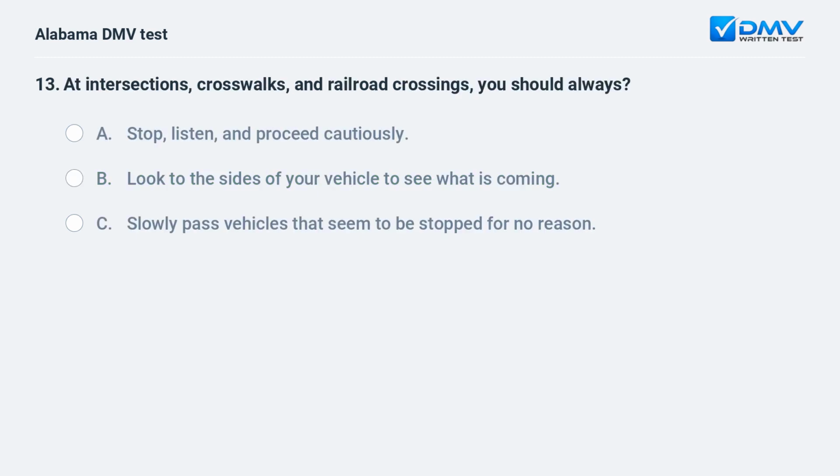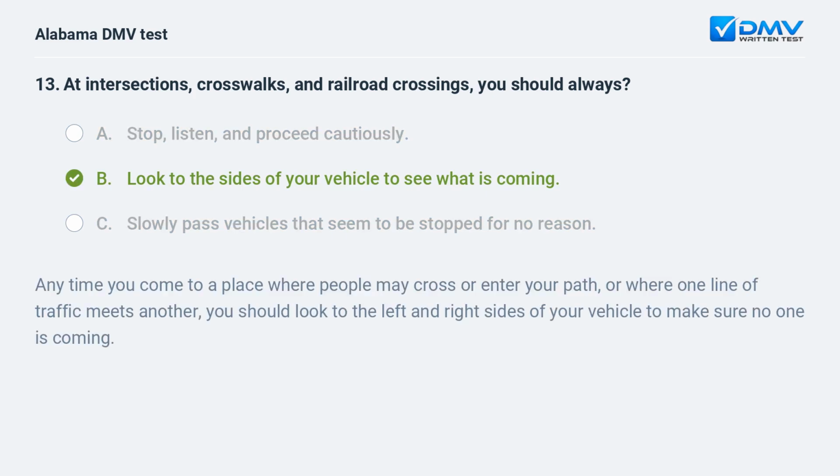At intersections, crosswalks, and railroad crossings, you should always: A. Stop, listen, and proceed cautiously. B. Look to the sides of your vehicle to see what is coming. C. Slowly pass vehicles that seem to be stopped for no reason. B. Look to the sides of your vehicle to see what is coming.